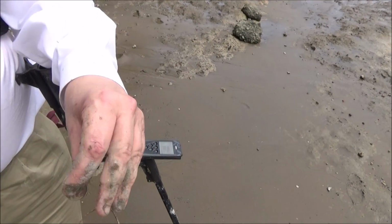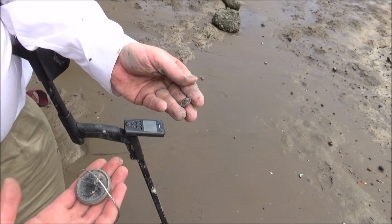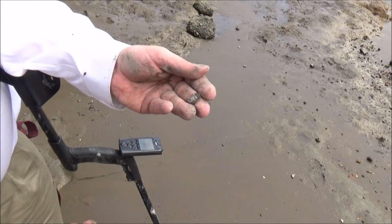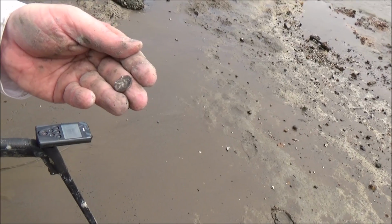That's one penny. And now what's the other silver one? Well, the other one is very cheap, but it is a little St. Christopher's. Didn't look after him on their travels, did they? No. I've had about three of those on the Thames now, actually.